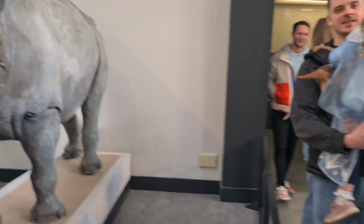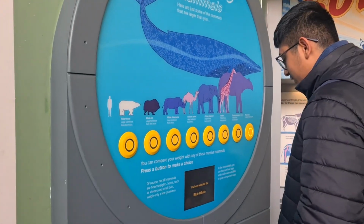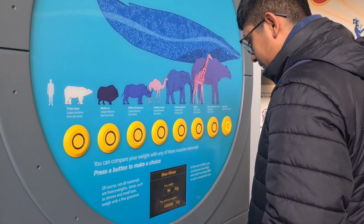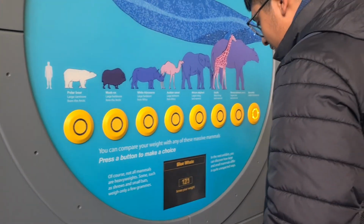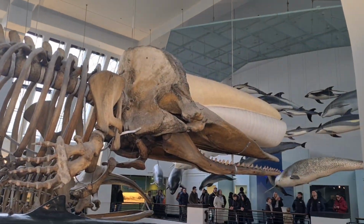There is a scale where you can compare mass to the mass of another large mammal such as a camel, an elephant, and also the largest land mammal ever, the Paraceratherium. I compared my mass to that of a blue whale but got absolutely humbled as I found out that it is 1,066 times heavier than me. Now that is brutal.